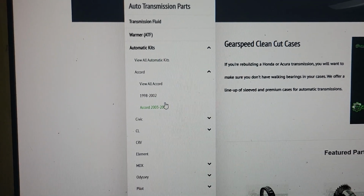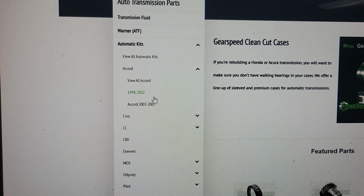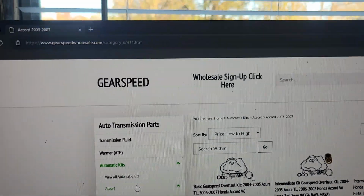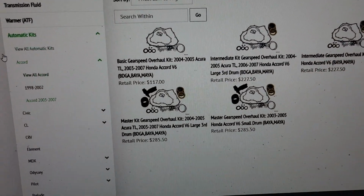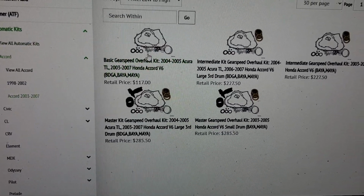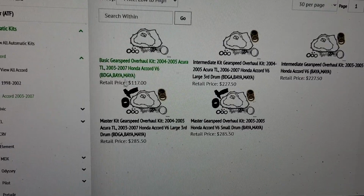Oregon offers more years. Let's just say a 2003 to 2007 Accord. So once again, you got all your stuff. So $117, you get the seals, but you don't get the clutches.